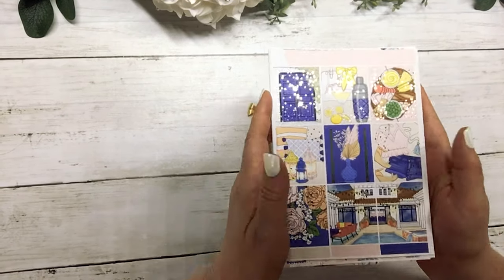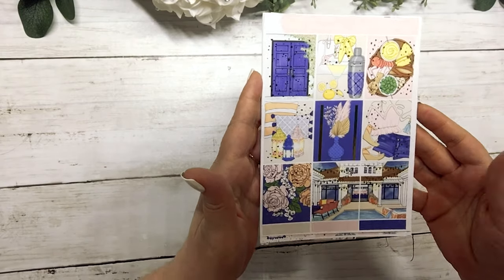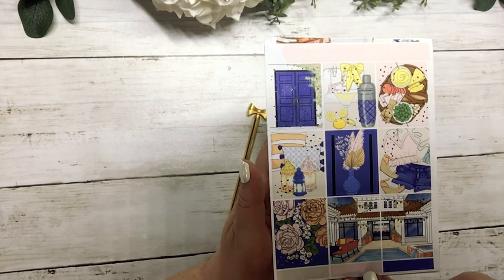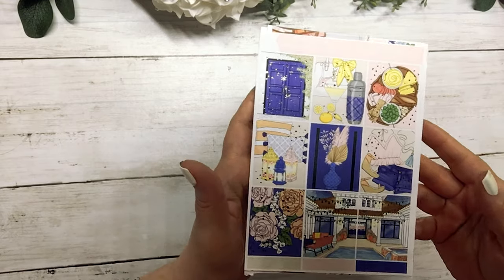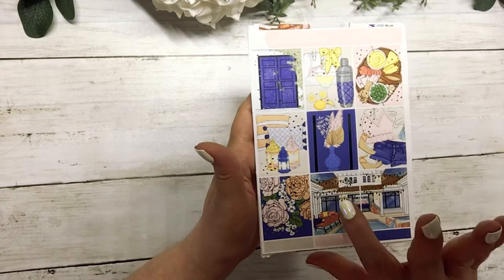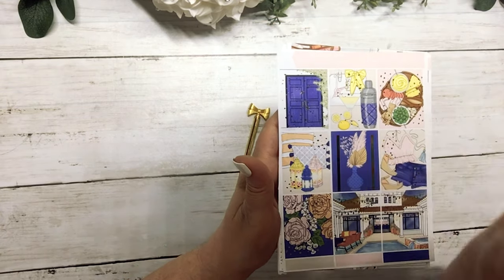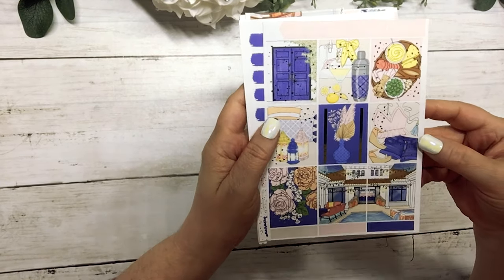So this month is this gorgeous kind of pool day getaway vibe, and it's done in light gold foil. The scene is just adorable, and I really love the box too and the lanterns. So these are the full boxes.